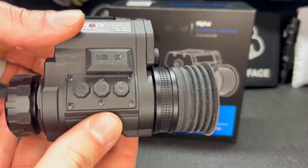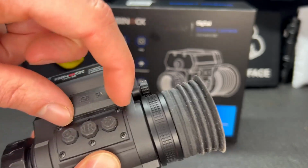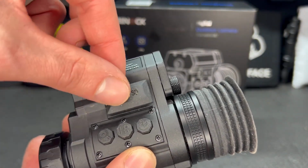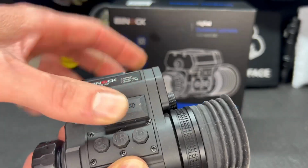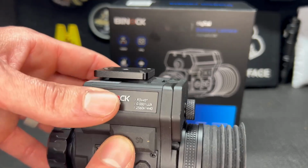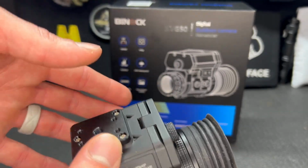One thing I will say about the features, I like that it has a micro SD card in there. It fits, and you can charge it with that port. I think that's a nice touch, instead of having to take the batteries out of here, which are small rechargeable batteries that are not CR123, so just know that.